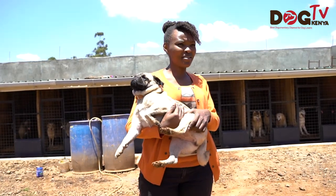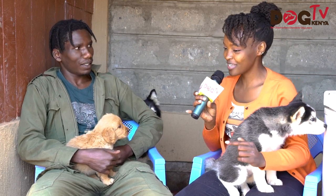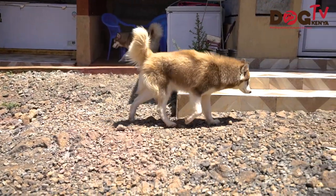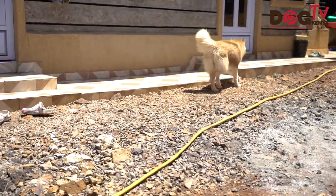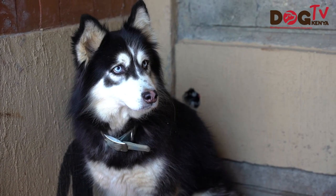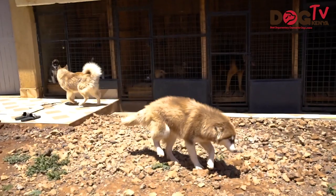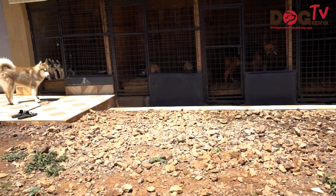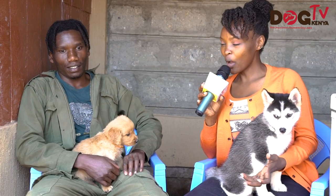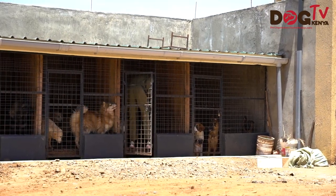So you're welcome. Okay. From all those breeds that you've mentioned, what's the difference between a Siberian Husky and an Egyptian Husky? The difference actually is the physical features. Like this one is an Egyptian Husky. You can just look from the features. Siberian Husky, they're from which country is it called? Siberia.